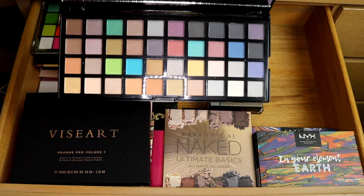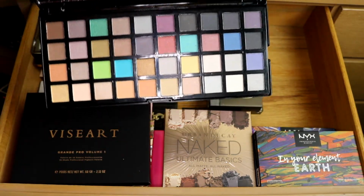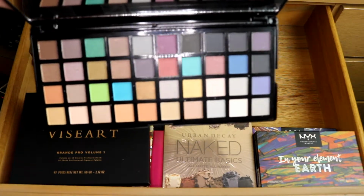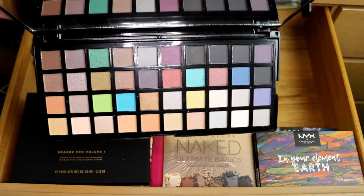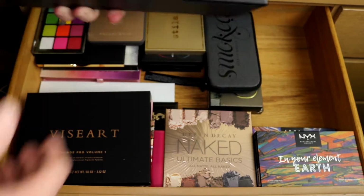because it does overwhelm me a little bit, and I'll show you one in a minute here where I don't know that it has the same number of colors. Let's see. So this has 40 shadows in it, and the other one I think has 36 shadows in it, but that one doesn't overwhelm me as much as this one does. This one just, for some reason, I look at it and I just see too much.